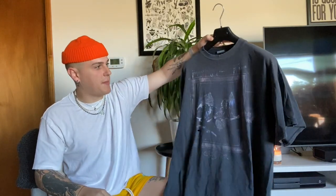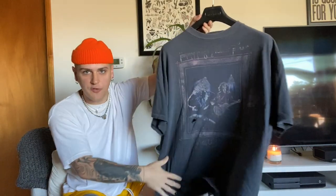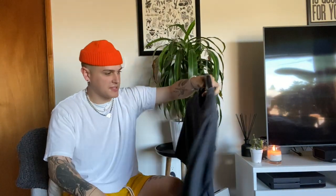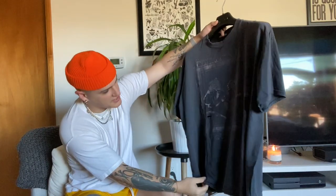Next up, we have this super faded and thrashed Jimmy Page and Robert Plant shirt with the World Tour 1995 on the back. That front is so faded out. Led Zeppelin, another one of my favorite bands. What Is and What Should Never Be is one of my favorite songs. Ramble On, all that stuff. Black Dog, amazing band. So this one is single stitch on the bottom. It's got a little hole right there, which is all good.